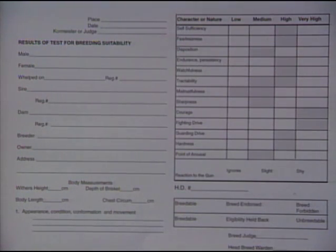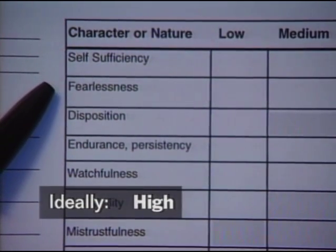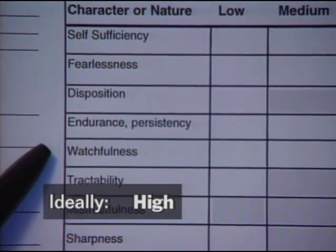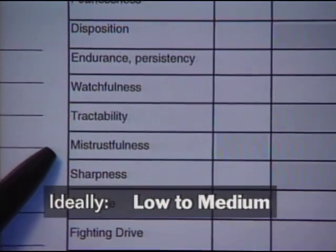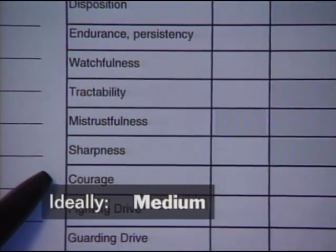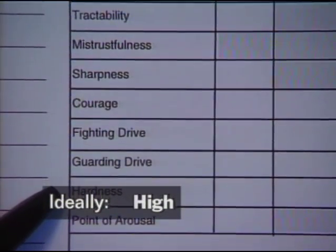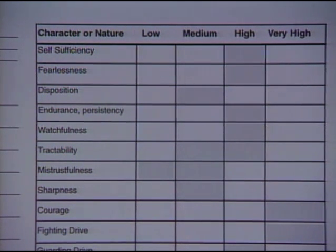This chart shows what the ADRK feels is the ideal rating or temperament for the Rottweiler: self-sufficiency, fearlessness, disposition, endurance and persistency, watchfulness, tractability, mistrustfulness, sharpness, courage, fighting drive, guarding drive, hardness, and point of arousal. These terms hold meaning for all three phases of the sport of Schutzhund.